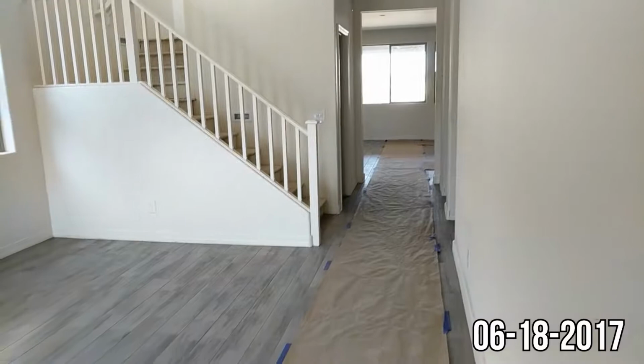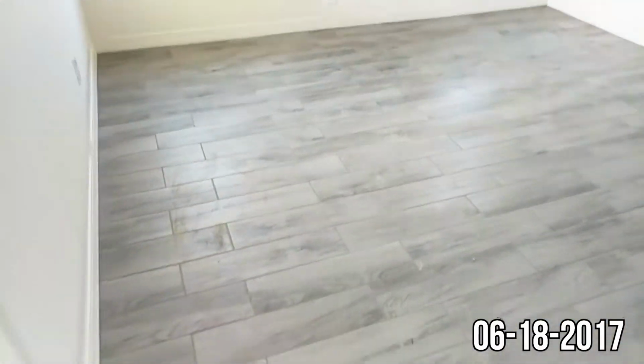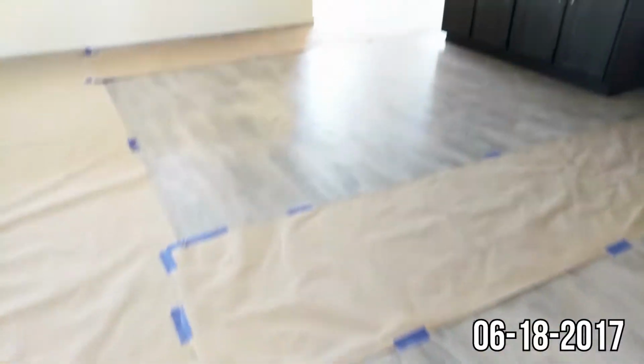It is Sunday, June 18th. It's been a while since we did an update because we've been in Alaska on a cruise, but we have floors now. All finished and grouted. Hello. The whole downstairs is all tile.